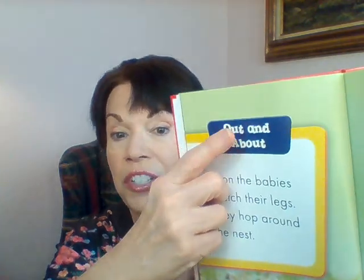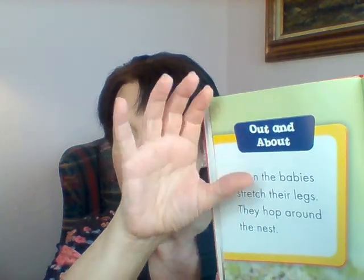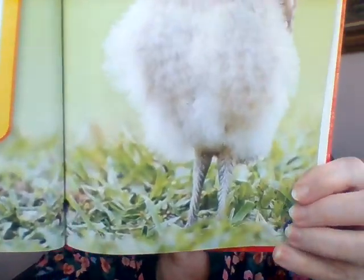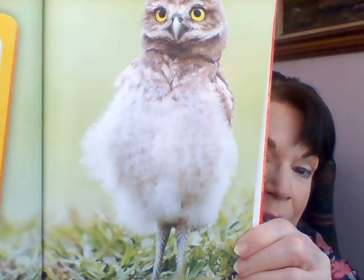Here's a new section or a new chapter in my book. I know that because the words up here are bigger and brighter. It says out and about. That means it's going to teach us what owls do when they start moving around. It says they stretch their legs and they hop around the nest. Do you see him standing up right there? He's growing. His legs are stretching and getting strong.